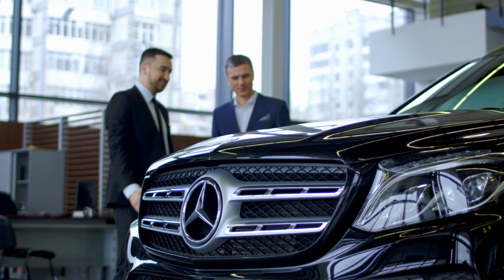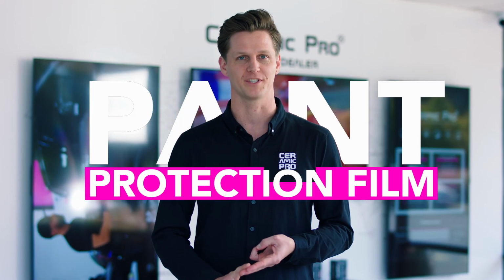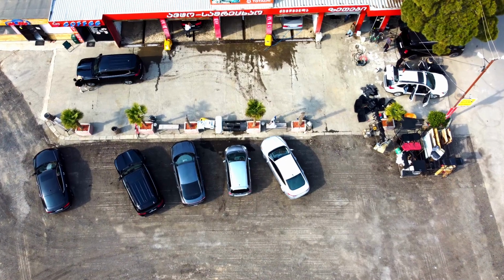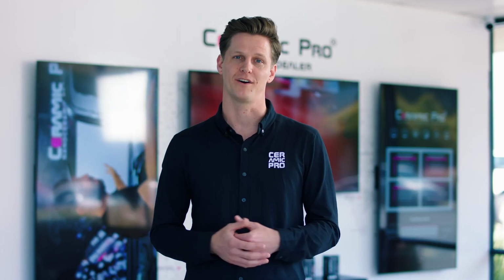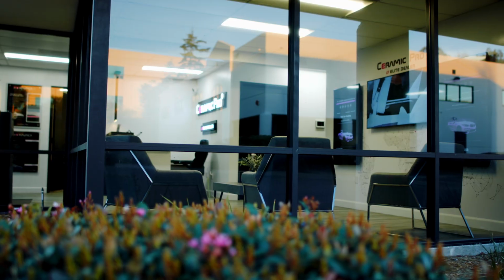Usually when you buy a new car, you want to protect it, whether it's window tint, ceramic coatings, or paint protection film. You can spend hours searching for the correct shop to fill each one of those needs. This not only consumes your time and money, but it also puts your investment at risk with subpar products. Or you can come to an Elite dealer and have them done all under one roof with one warranty.